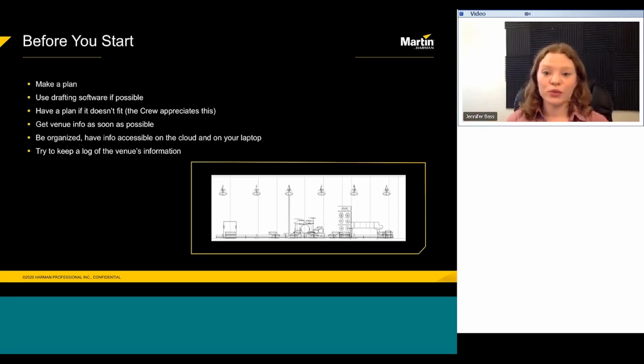I personally use Vectorworks drafting software so that when I get into a space, I already know, most likely, depending on different changes, what's going to be cut, what part of my design can be realized as normal, and what adjustments are going to have to be made. Because if you go into a new venue and you have to cut whole trusses, the staff that you're touring with wants to know that as soon as possible so that they know what truss to leave on the truck and all of that stuff.